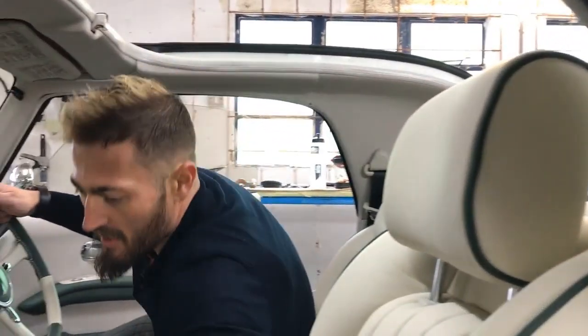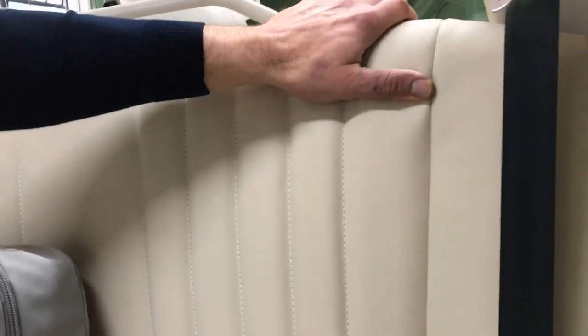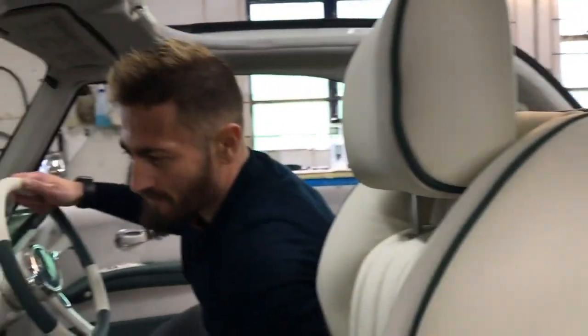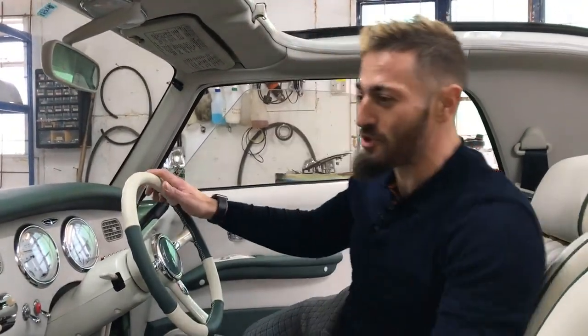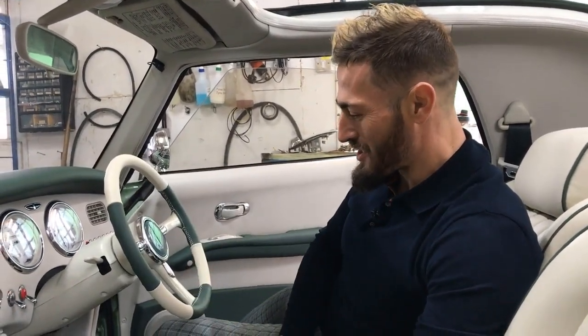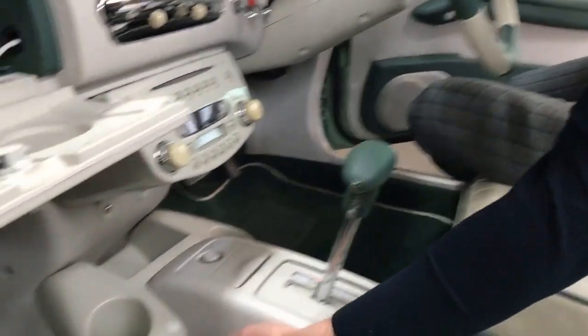You've got the rear seats that have got the fantastic flutes in them as well. These are one of our sort of custom touches, that we put these flutes in the back. Originally these seats would have just been smooth, and you really get a beautiful feel. You could literally just lay in this car all day touching the leather. It's so tactile.